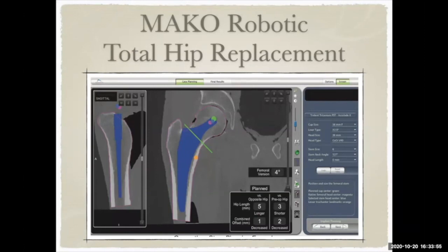So in this particular case, what I'm showing you here is the position of the stem and how we intend on positioning the stem perfectly sized to this particular patient's anatomy, not only for size, but also what we call varus or valgus, the position of the stem relative to the canal of the femur.